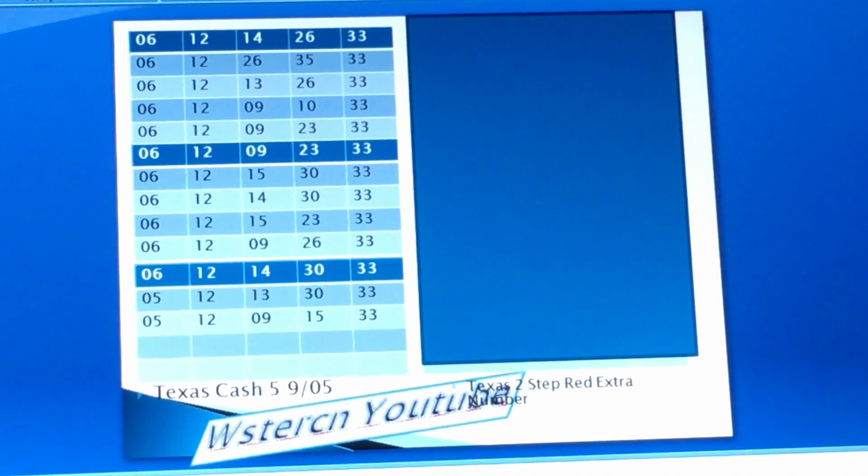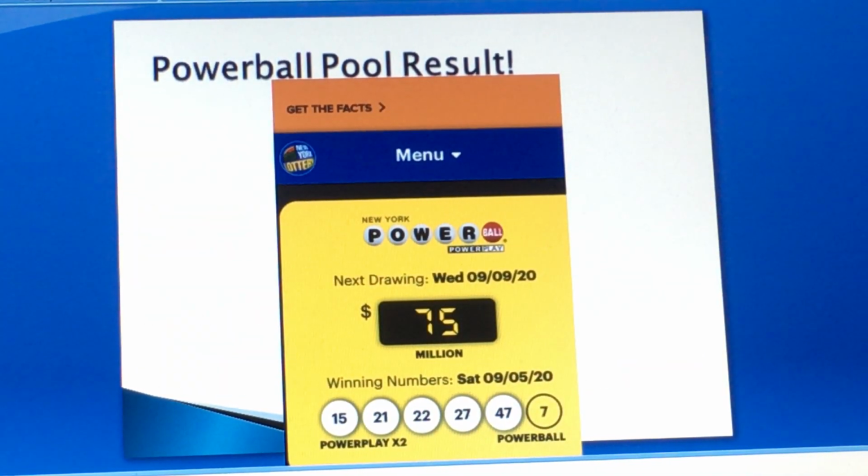So now let's get to the Powerball. The last draw, last night, was 15, 21, 22, 27, 47, and 7. For yesterday there was no game, but tomorrow will be Mega Millions also.